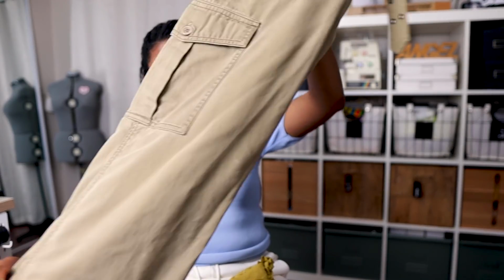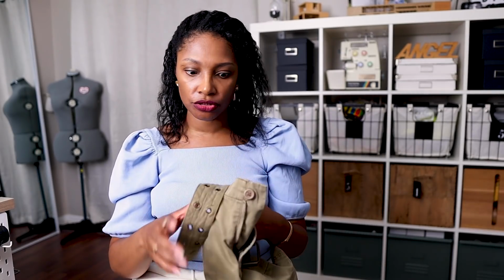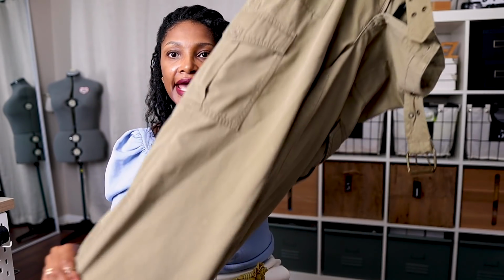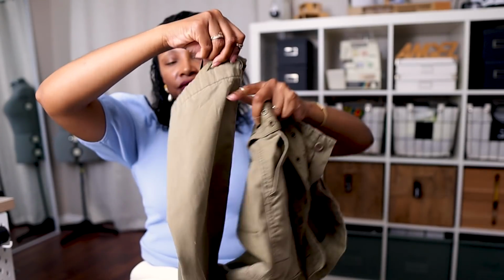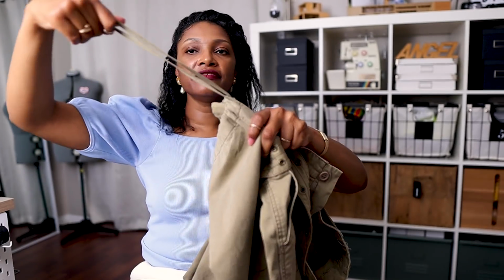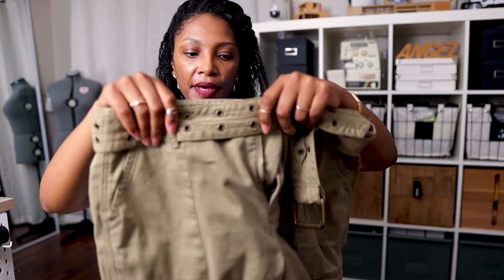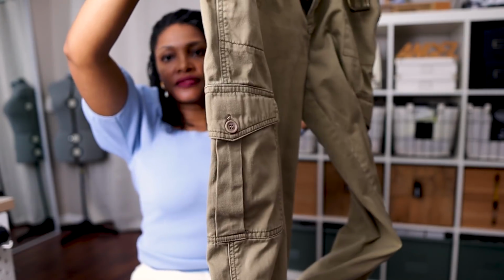These cargo pants, my daughter, oh my gosh, she is so into cargo pants right now. And I already had a killer, absolutely killer pair, but I saw these and I really like them. They are DKNY. They have the little drawstring at the bottom. I just leave them hanging because I like strings hanging. And they come with their own belt, the double buckle belt, and pockets on the side.